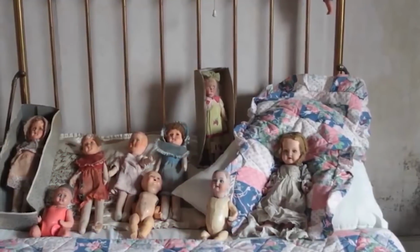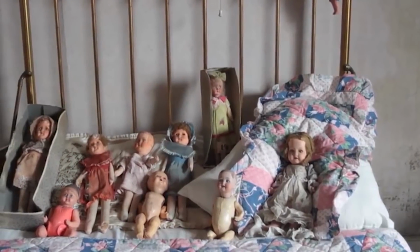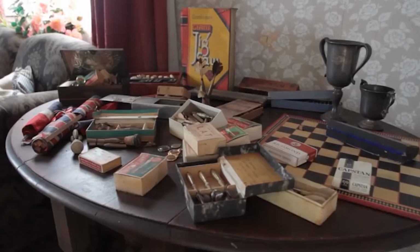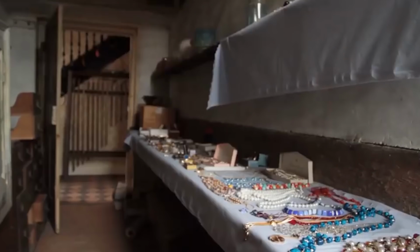Inside the house, there were over 500 antiques. These included the original cupboards, beds, sinks, kitchen utensils, and an old-style television set, as well as jewelry, an organ with sheet music from the 1920s, and loads of board games. After auctioning off all the items, the house went up for sale with the asking price of £600,000.